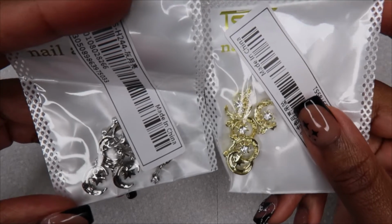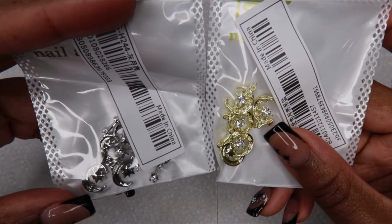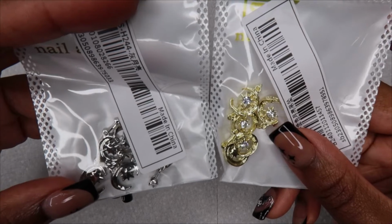I got some of these moon charms. I do prefer the gold, but I also wanted them in silver as well.